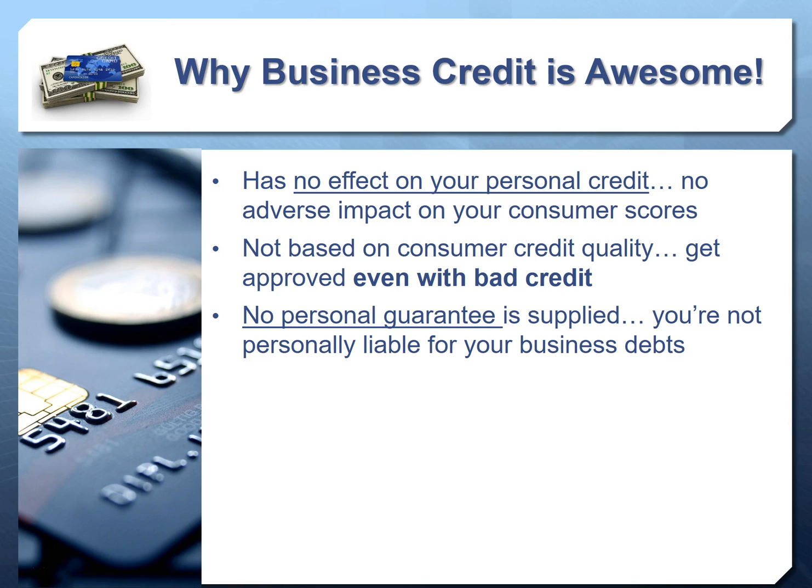If you obtain a $30,000 Amazon credit card and anything happens that's unexpected and you default on that, well, they can't sue you personally. They can only come after the business and the business assets. So this guarantee is very important to help make sure that you and your family's finances stay safe and secured and are separate from what's going on with the liabilities and the debts within the business.